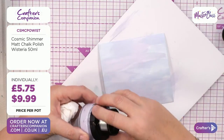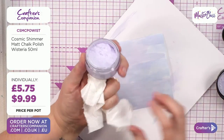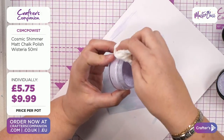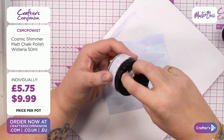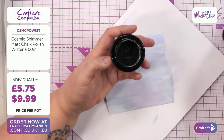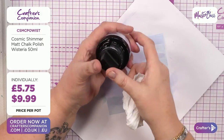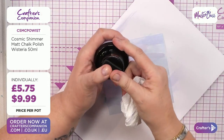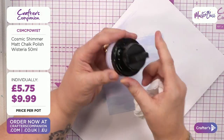So I'm going to pop that. Just make sure, and again, a little bit of housekeeping, make sure that your jars are clean because any product around the outside may make the lid stick. I'm saying this because I've done it, so I'm talking from experience. And then your little sponge, you hear it click back into the top. Oops, get it straight, Jan. Clicks back into the top and it's all secure, ready for next time.